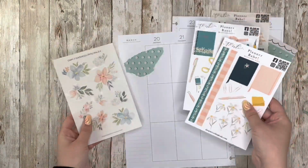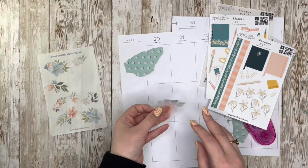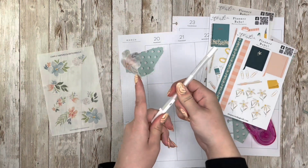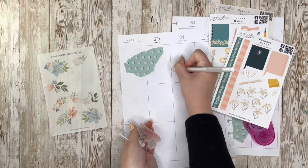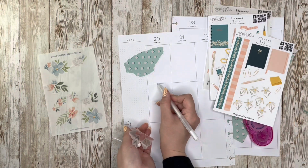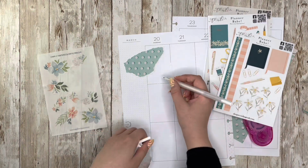Then I'm going to grab the Create with Mandy watercolor florals. And I'm thinking, should I do whited out lines underneath these? Probably. I'm going to take a Jelly Roll pen just so that these lines don't cut through the florals. And I'm going to get rid of just a little section over here to put this down. I'm erring on the side of caution because I don't know how big it's going to be, or where it's going to go on the page exactly.